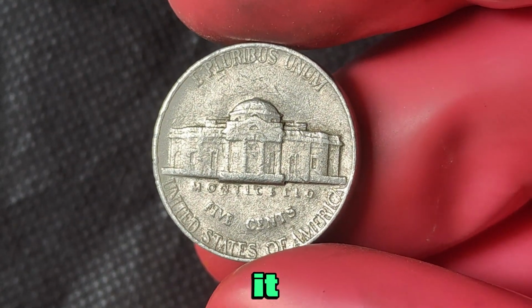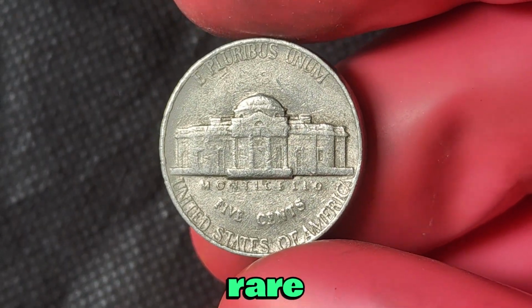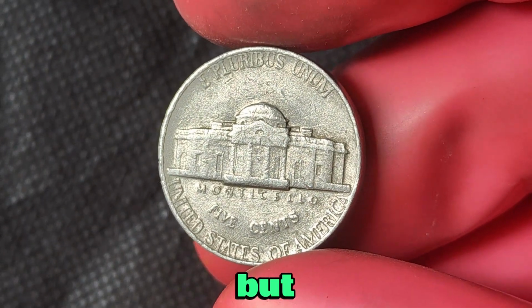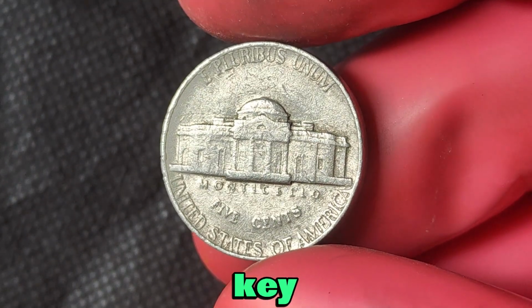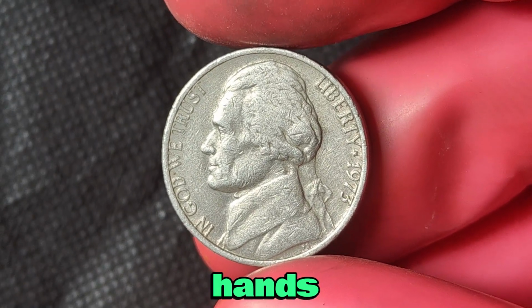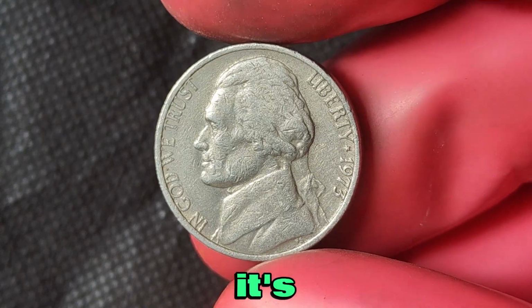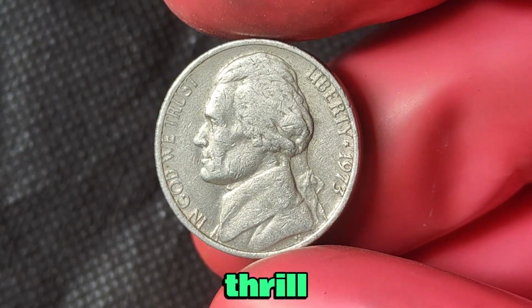So, there you have it. The 1973 no-mint mark Monticello Jefferson nickel is a rare and potentially valuable coin, but finding one in perfect condition is key. If you do come across one, you might be holding a small fortune in your hands. Remember, coin collecting is about more than just money. It's about history, rarity, and the thrill of the hunt.